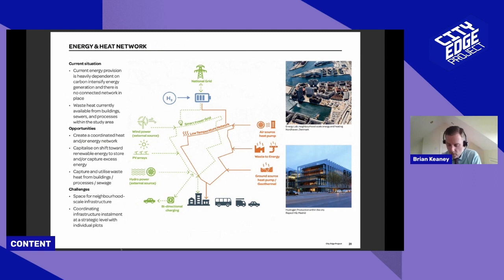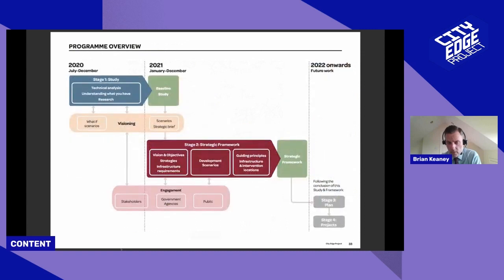So if I just move on to the next slide, please. That's where we are in terms of program overview at the moment. Effectively, stage one is finished. That commenced in July 2020. That's the study, and I mentioned the baseline analysis and so on that we've done. That's informed where we are now, which is stage two, strategic framework.